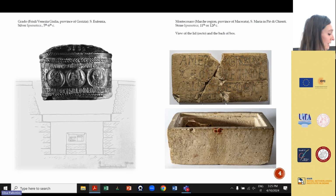Secondly, the box from Grado can also be taken as an example to show one of the ways in which formal inscriptions could differ from more spontaneous, so to say, writings, which we often qualify as graffiti. In fact, while the silver reliquary and this inscription are the result of the same designing and manufacturing program, in the Lipsanoteca from Monte Cosaro, on the right-hand side, they are not.